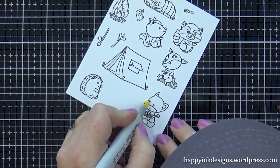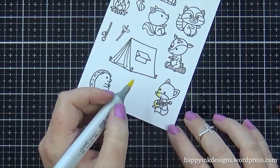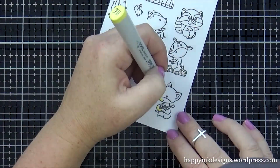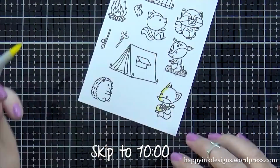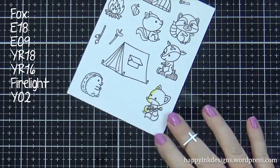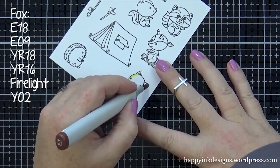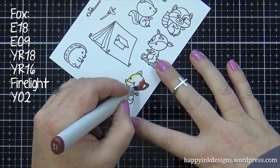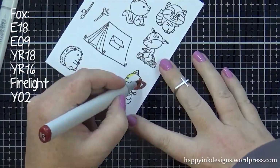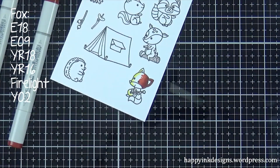So I'm not going to include all the Copic coloring. If you're not into watching coloring, then you can go ahead and skip ahead. I'll have the time somewhere on the screen here to tell you where to skip ahead to bypass all this. I'm only going to color 2 of the images. I love watching Copic coloring. I've said that before, so I always like to leave a little bit in here, but it does add quite a bit of time to my videos.